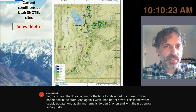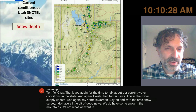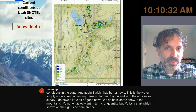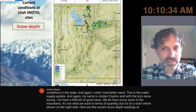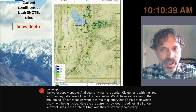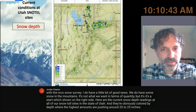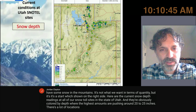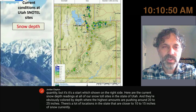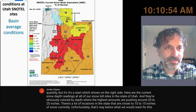I do have a little bit of good news. We do have some snow in the mountains. It's not what we want in terms of quantity, but it's a start. What's shown on the right side here are the current snow depth readings at all of our SNOTEL sites in the state of Utah. And they're obviously colored by depth, where the highest amounts are pushing around 20 to 25 inches. There's a lot of locations in the state that are closer to 10 to 15 inches of snow currently. Unfortunately, that's way below what we would want for this time of year.